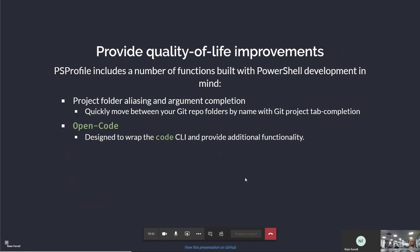I use Visual Studio Code a lot, and some of the code CLI tools aren't really what I want. Like anything that you're piping in from standard input, it just opens it as a temporary text file. I want to be able to just open it as PowerShell, or give me a CSV's contents and open it as CSV to preview it like a table. Things like that.